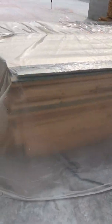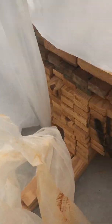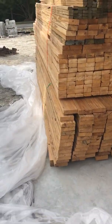All this wood is somewhat covered. You can see we're exposed here. There's nothing holding it down at all. They had some rebar in the corner here holding this one down, but as you can see, it's all wet underneath here. You can see the moisture underneath. That's PT, so that's going to handle the moisture better. But underneath that is not PT. That's on concrete, so that's good.